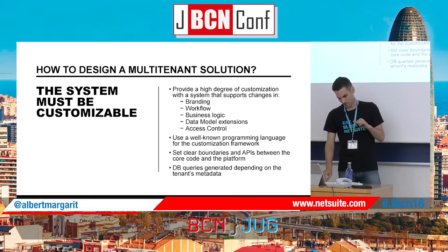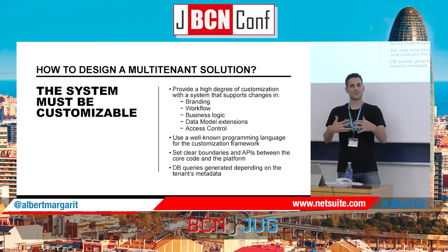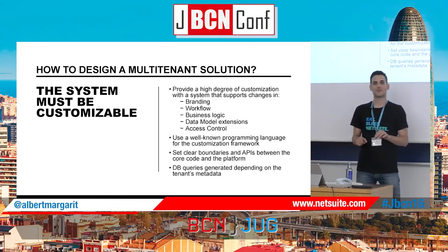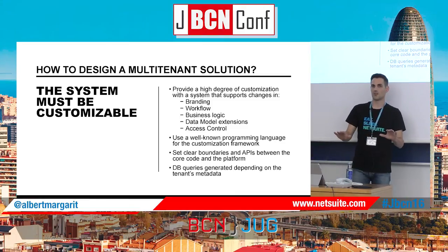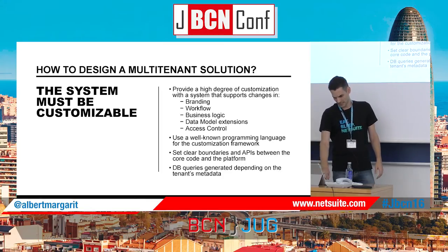Important, you have to set clear boundaries between your code and the customization. You don't want data to be leaked. Imagine if you offer a customizable platform, and then somebody finds a hole and says, wow, I can load all the data from that other customer from here. So it should be very clear. I mean, clear boundaries, clear sandboxes. You cannot play with anything else than what's in the sandbox, okay?